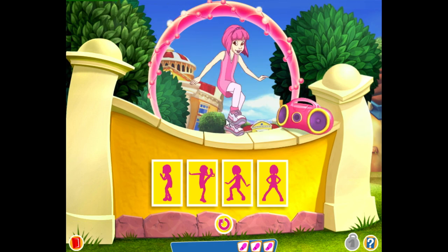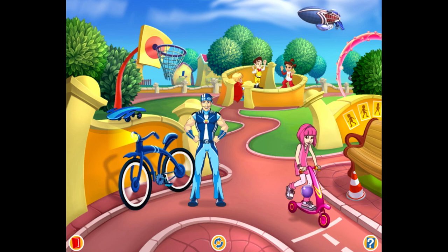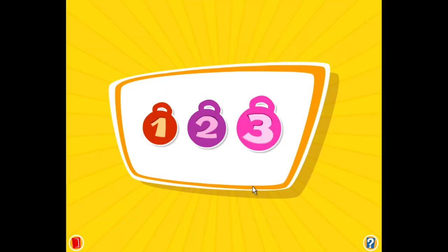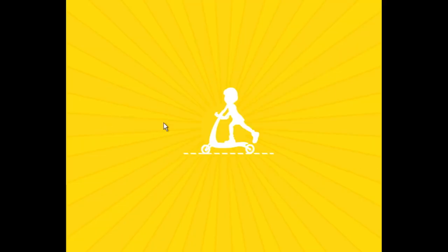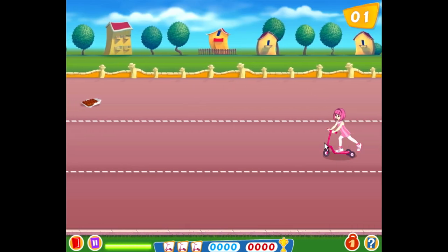Good speakers. To continue, click on your mouse. Okay, so this is self-explanatory. I don't think I need to play the rest of this. Big race. Scooter. To move from track to track.